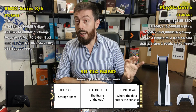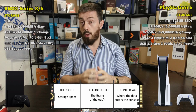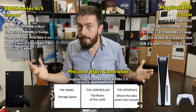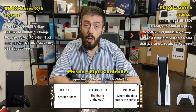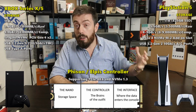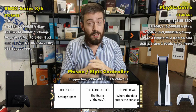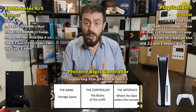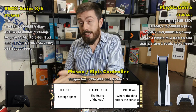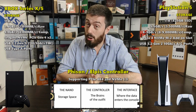The controller as well is a big part of why you're not seeing a lot of NVMe drives right now supporting, or at least loudly proclaiming their support of, PS5. That's because of the controllers from WD, who are generally all in-house. They have the Elpis, or Ellipsis, I know it has a different name, ELPIS, and that controller, their latest revision, is what allows them to have that Samsung 980 Pro, which again may not be good enough.